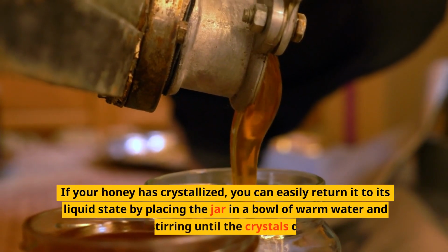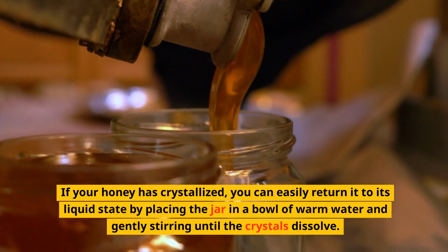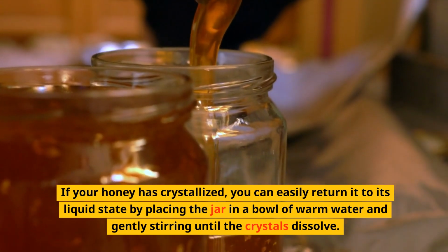If your honey has crystallized, you can easily return it to its liquid state by placing the jar in a bowl of warm water and gently stirring until the crystals dissolve.